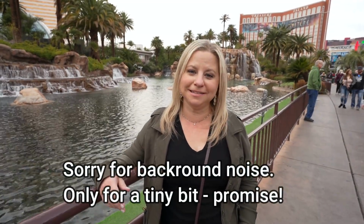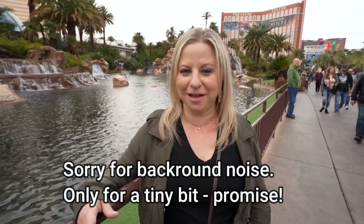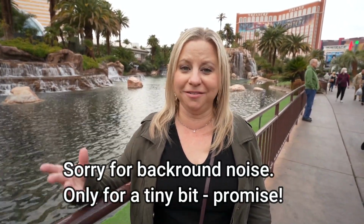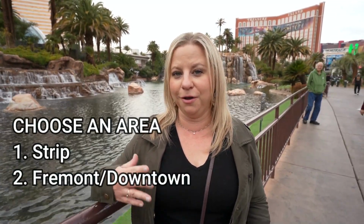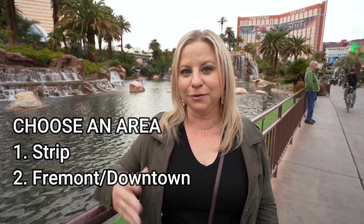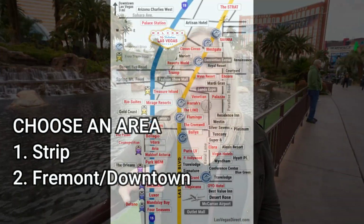Choosing a hotel to stay at is probably the hardest part of planning your trip. There are so many to choose from, and it's really just hard to figure out what's the best for you. So I would say to break it down this way. First, choose a location where you want to stay. The main locations are the Strip and the Fremont Street or downtown area. So let's talk a little bit about both of those.